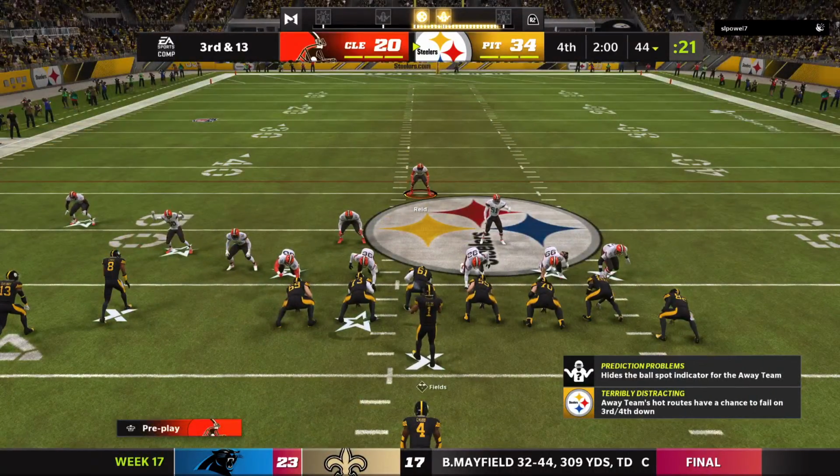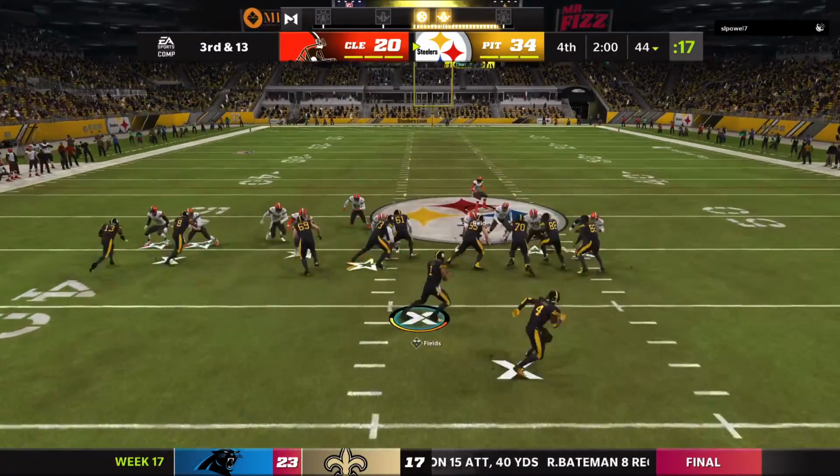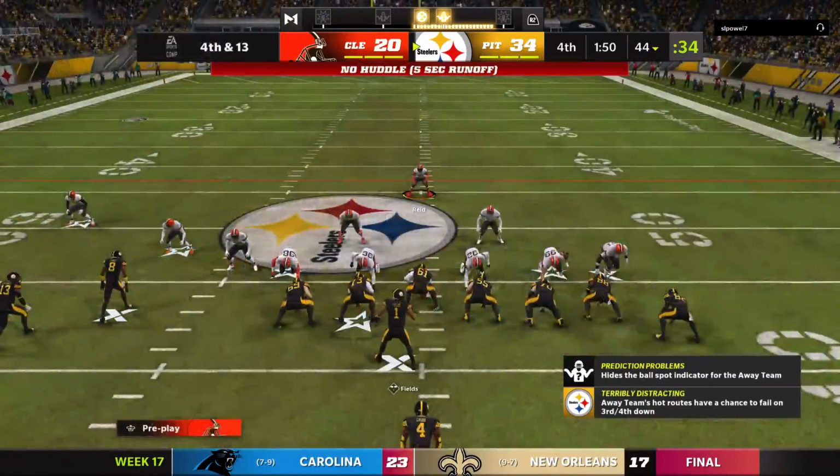So the Steelers with the football as we get you reset. They've got a 3rd down now as they look for one more first down to help salt this one away. Call it no gain there, and it leads to a 4th down.